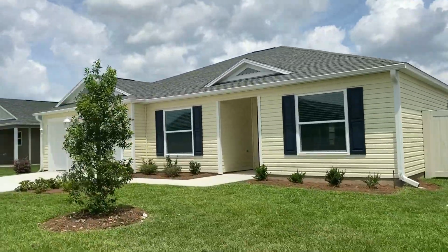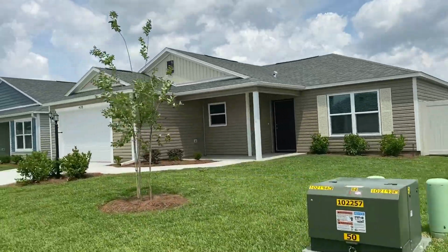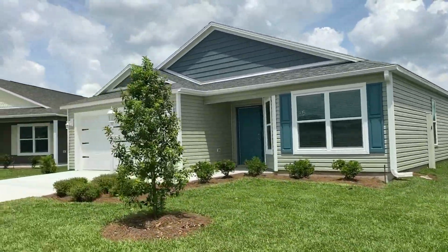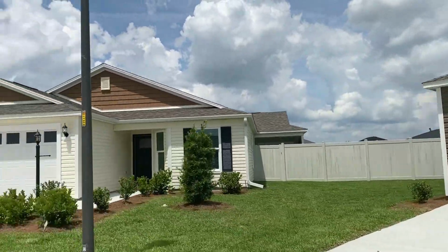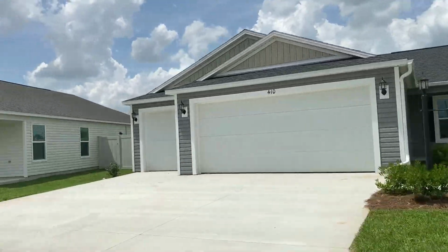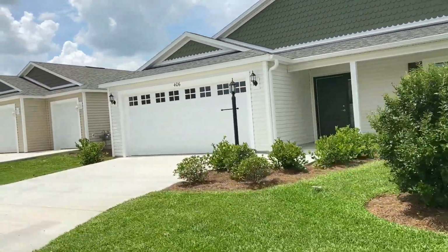Now, there are tons of stucco homes in the neighborhood of St. Catherine, but just this little section is all vinyl. And these homes do have lanais off the back, like the larger homes do.